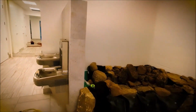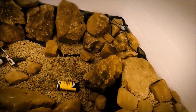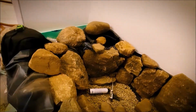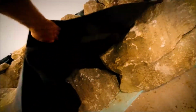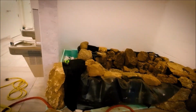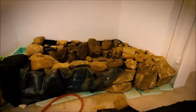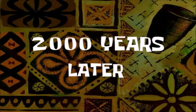Alright, this is where we are. Just foaming everything in, finishing everything off. This comes up and we'll get cut. So it's just rock pinched against rock, and it's going to look pretty nice. 2,000 years later.